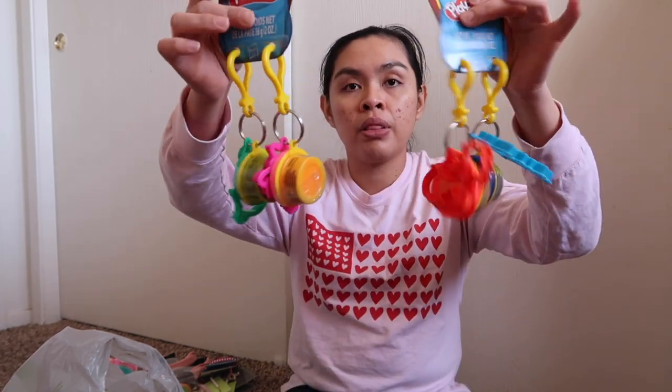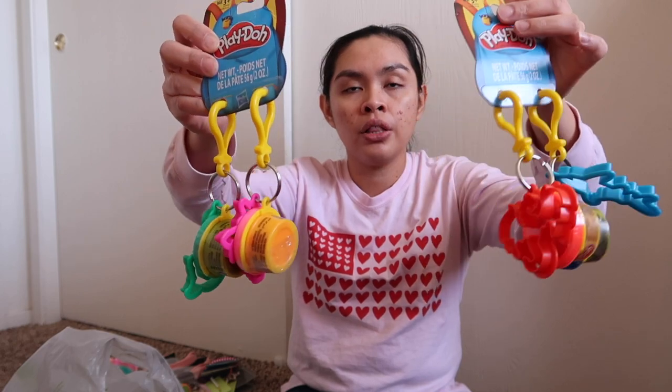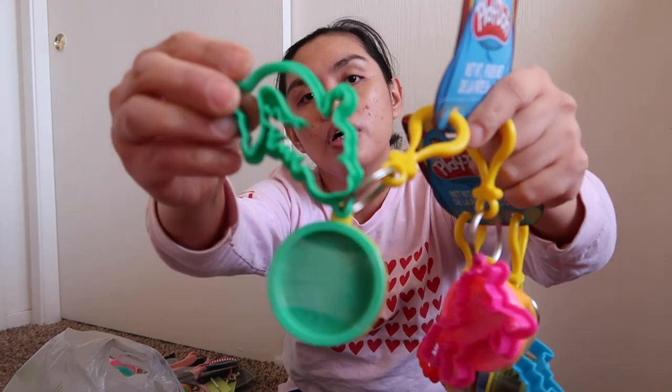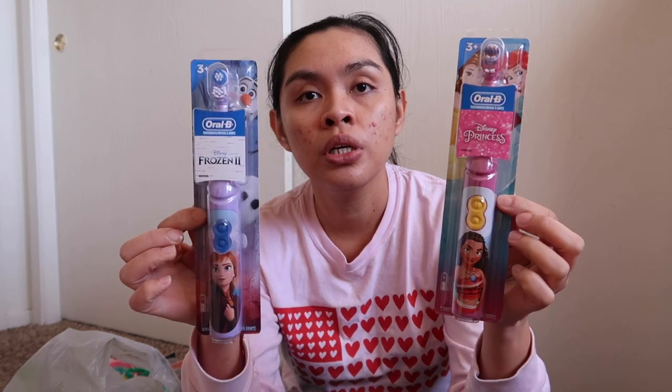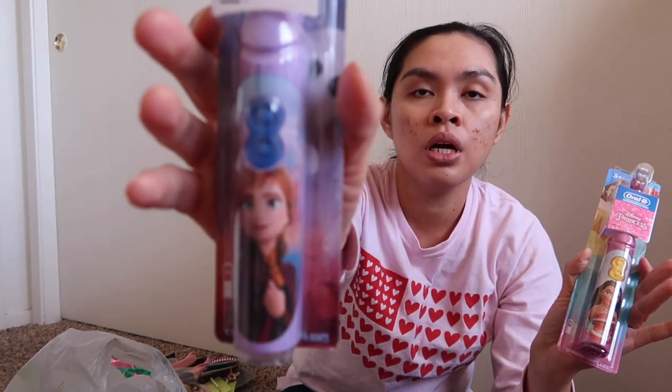I got a Play-Doh for each girl, for ALAIYA, for Adalynn, but I got them Play-Doh with molds. I thought that would be fun for them. I also got them an electric toothbrush. I got a purple one for ALAIYA and then a pink one for Adalynn. This is Moana. This is Frozen Anna. So, yeah.